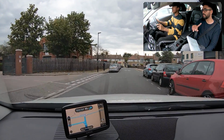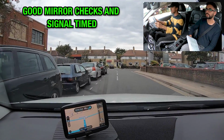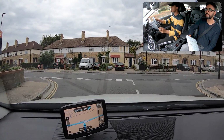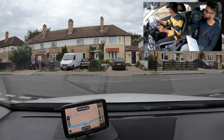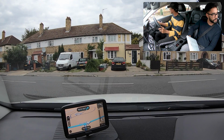Sorry, we're going to go down to the end and turn right, and then follow the sat nav. At the end of the road, turn right. Turn right. Naveen approaches the junction well, but misses an opportunity for him to go. This would be marked down as a minor fault for undue hesitation.